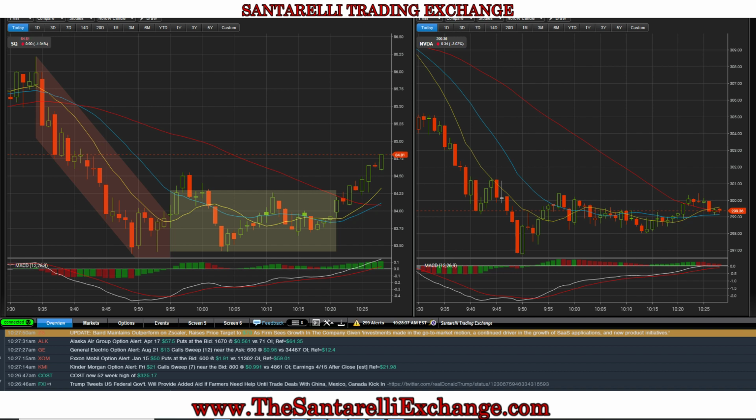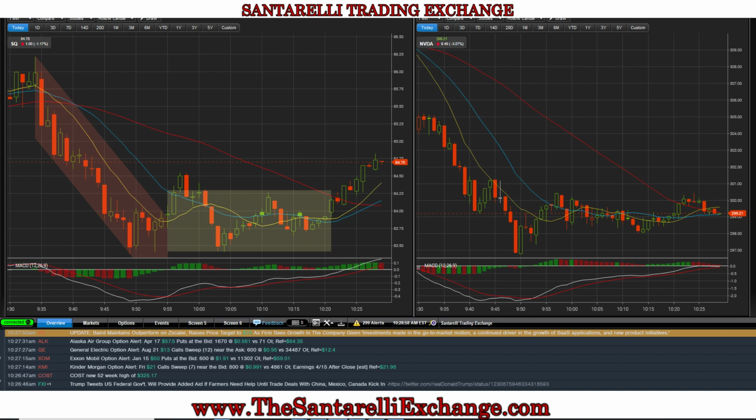Wow, look at Square still going. Come on, NVIDIA. Time to bounce off that blue 20-day SMA here, start that climb. Let's see it. Square is still looking great, though. Want to do something to get the account to more new highs here. All I need is a little $2,000 trade for that. Just want to see something move.